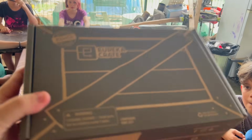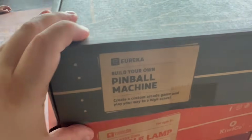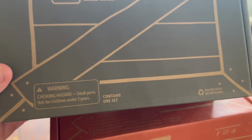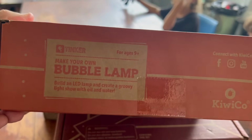So for Apollo is the KiwiCo Eureka crate, and it is a pinball machine. The Eureka crate is aimed at 14 plus, I think, the older age groups, so Apollo's got that one. We got the KiwiCo Tinker crate, and this one is a bubble lamp. The Tinker crates are aged 9 plus, and I thought that Orpheus might enjoy this one.